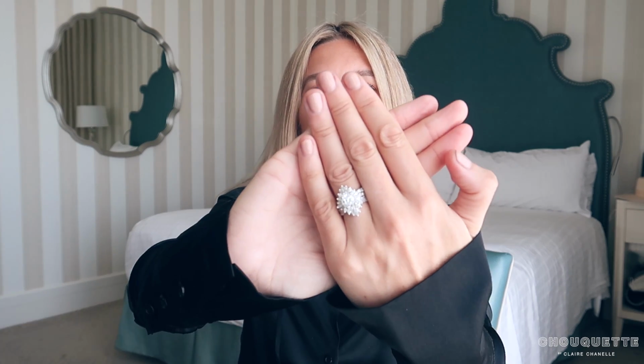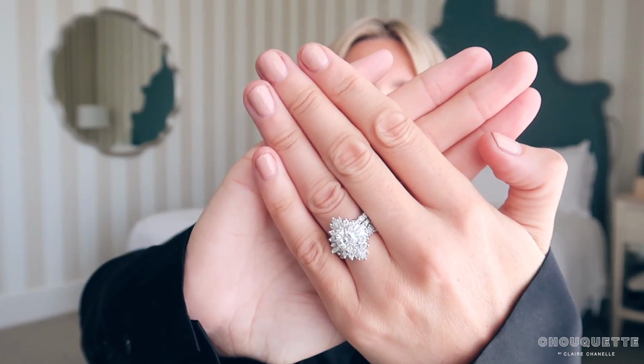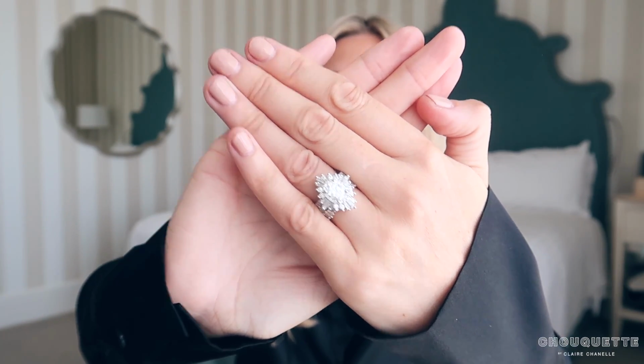I'm so over the moon with it. It's transformed my diamond. I should have shown you this when I opened it and filmed it when it was sparkly. It's super sparkly now, but it was even more shiny when I opened it.